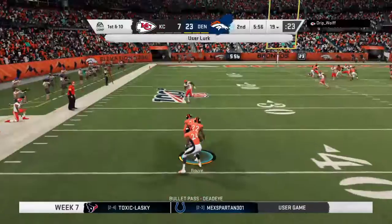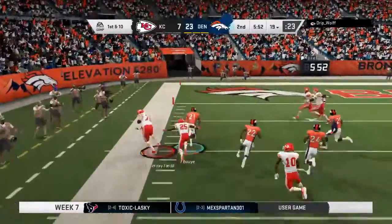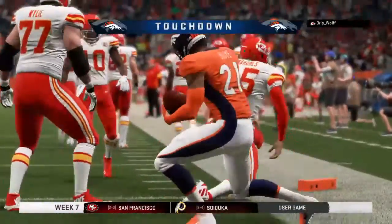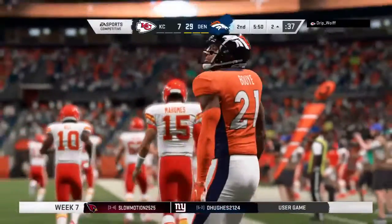Into heavy traffic, and it's intercepted. A.J. Boye with a pick. And he takes this one back into the end zone. And the Bronco defense has a touchdown.